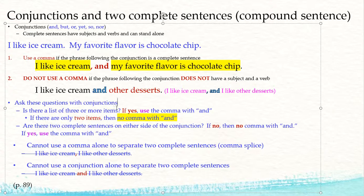So ask yourself these questions with the conjunction. Are there 3 or more items in a list? If yes, then you're going to use a comma with and. If there's only 2 items in the list, then there's no comma. Are there two complete sentences on either side of the conjunction? If no, then there's no comma. If yes, then you're going to use a comma. And remember that you cannot use a comma alone to separate two complete sentences. This is what we refer to as a comma splice. And you cannot use the conjunction alone with two complete sentences. It's a package deal.